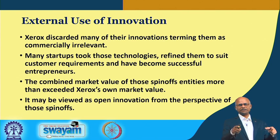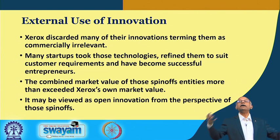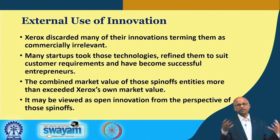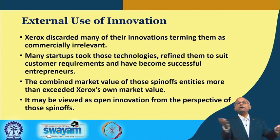Those people were demoralized because they invented it, they knew that this is something meaningful, useful, and valuable. What they did is they quit the job and took that technology, started a company. The combined market value of these companies, about 30 of them, is many times more than Xerox. So, that shows the opportunity that Xerox actually lost by remaining in a closed context or domain, meaning that they were not sharing their knowledge with the outside world, neither were they bringing knowledge from outside to the inside.